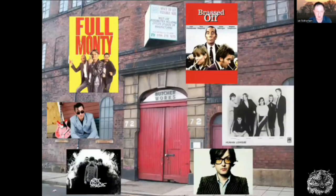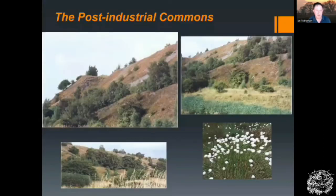But there's also a cultural revolution that's occurred with this. Films like The Full Monty for Sheffield, Brassed Off, and bands such as Human League, and of course Joe Cocker and Jarvis Cocker, and the Arctic Monkeys, and Richard Hawley. It's a rich, rich cultural legacy.